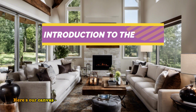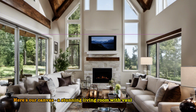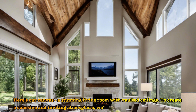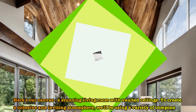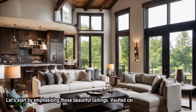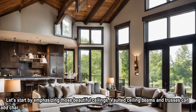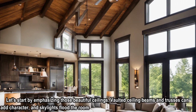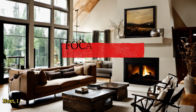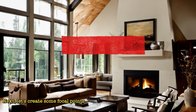Here's our canvas, a stunning living room with vaulted ceilings. To create a cohesive and inviting atmosphere, we'll be using a variety of components. Let's start by emphasizing those beautiful ceilings. Vaulted ceiling beams and trusses can add character, and skylights flood the room with natural light, making it feel more open and airy. Next, let's create some focal points.